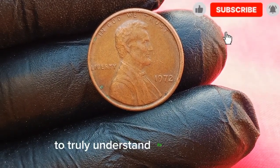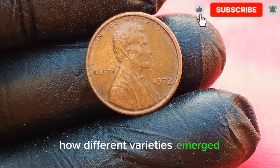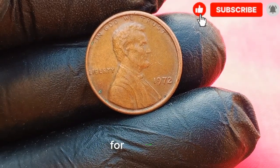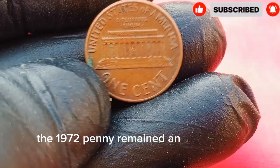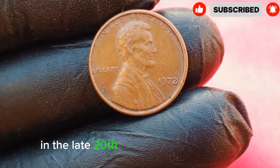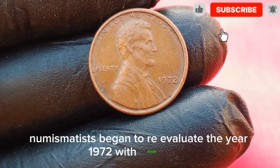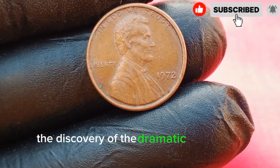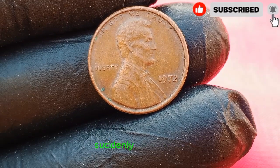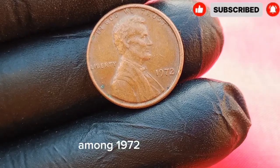To truly understand its importance, we must explore how the coin behaves in modern markets, how different varieties emerged, and why grading standards play such a crucial role in determining its value today. For decades, the 1972 penny remained an overlooked date because of its high mintage. But as the interest in era coins grew in the late 20th and early 21st centuries, numismatists began to re-evaluate the year 1972 with fresh eyes. The discovery of the dramatic double-die obverse transformed this once common penny into a highly studied issue. Suddenly, collectors began paying closer attention to even the smallest differences among 1972 cents.